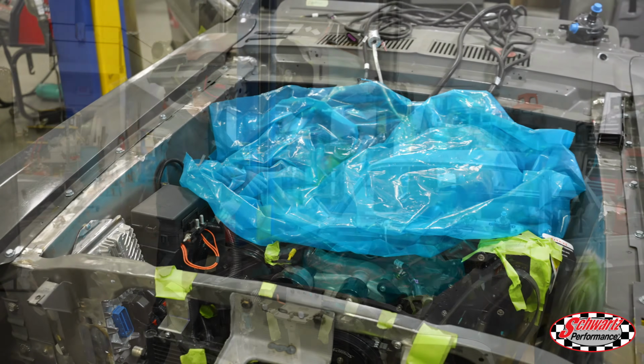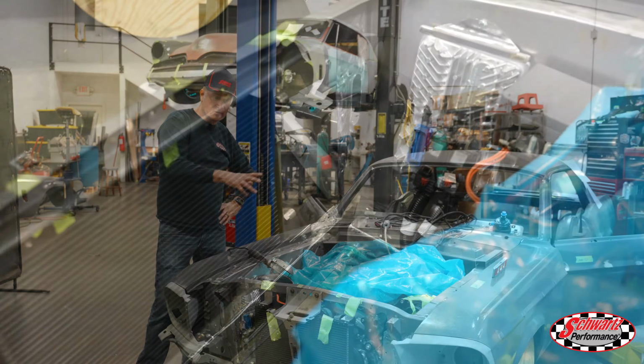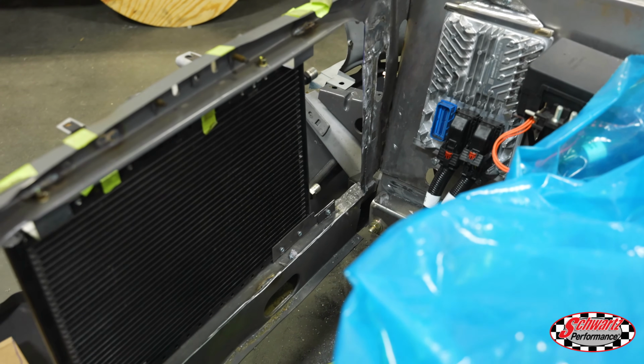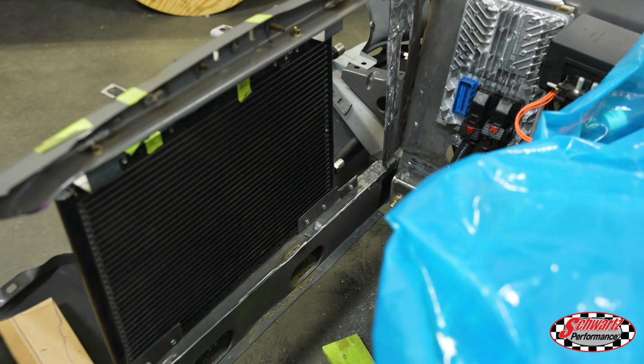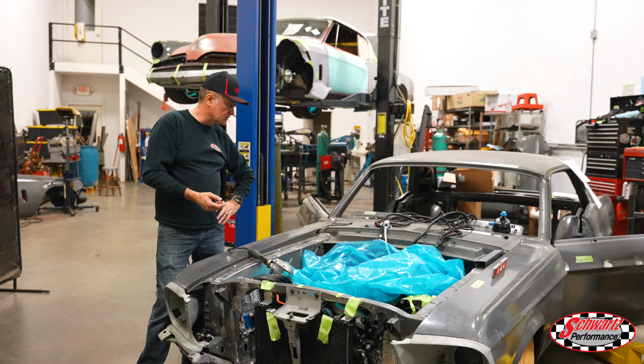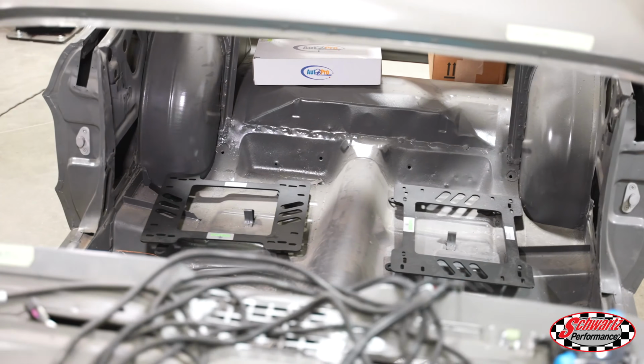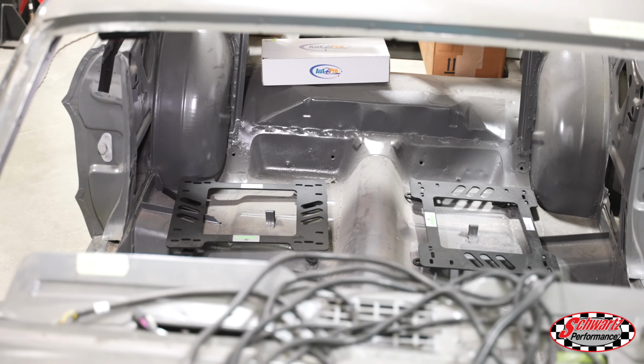So we've got that being done, and then we've been working on fabricating bracketry and such to mount the various components under the hood, such as the intercooler pump for the intercooler system. And we've also been working on getting the seat brackets fitted for the Recaro seats that are going into this.